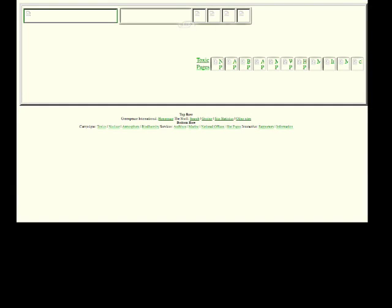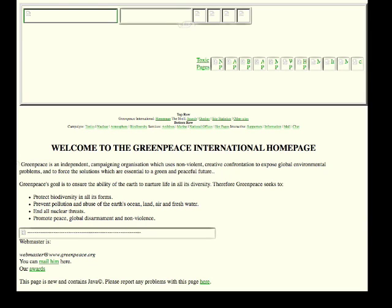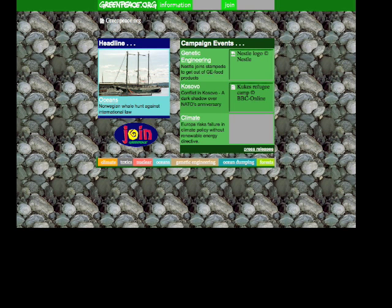The Greenpeace International homepage has gone through 4 major revisions since the site was launched on January 3, 1997. Here's the first version, which is fairly basic. Here, in the 1999 incarnation of the site, you can see the emergence of 2 major themes.